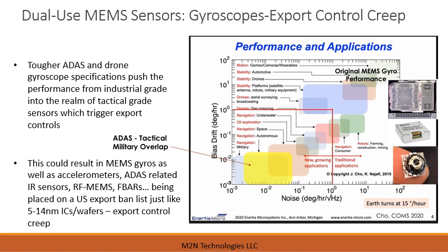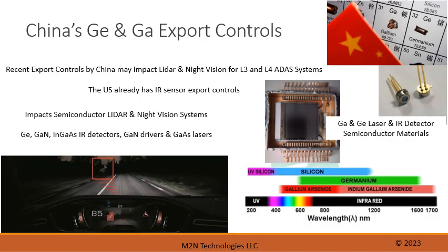And as we go to ADAS, the IMU, the gyros have to be better and better functioning, better performance. And that's where you start overlapping with military applications, and you're going to encounter export control barriers. Most recently in the headlines, we've seen the export controls on germanium and gallium from China. So the reason that's significant for my talk is that those are critical materials for infrared devices, as well as power devices. So germanium, key for infrared sensing. Germanium and gallium are key for lasers as well. So there's a big potential impact there with regard to LiDAR and night vision systems from this export control.